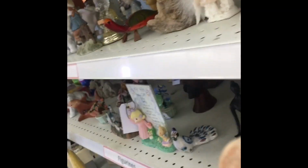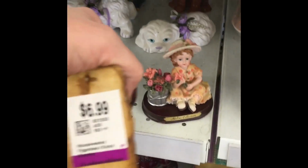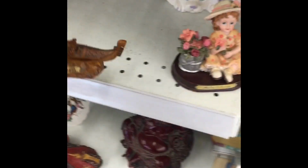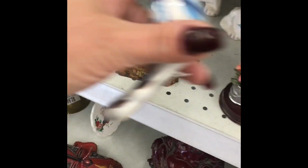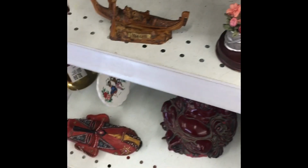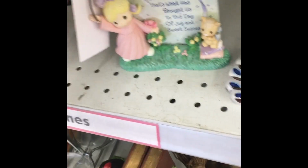I was also looking for any figurines from Precious Moments. I really love that set. I was also looking for any Royal Doulton, but of course I couldn't find any pieces. I was looking at this really neat wooden carved Venezuela piece, but for $7, it just didn't seem worth it to me. But it was really, really cute.